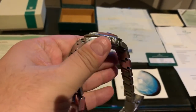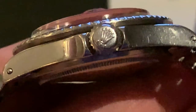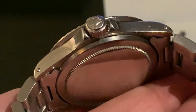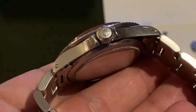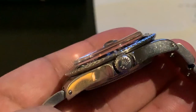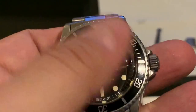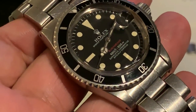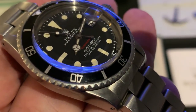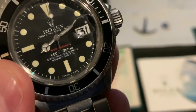Yes, it had been polished by Rolex over the years, however, very thick lugs, very thick. It was done very, very caringly, very, very sympathetically by Rolex themselves. This piece is a gem. This piece here is a complete time warp piece, and everything about this piece is highly collectible. I've had many Rolexes over the years, but I've only had a handful of Rolex Submariners with red writing.